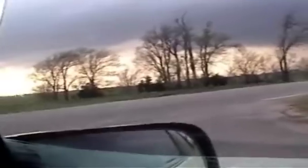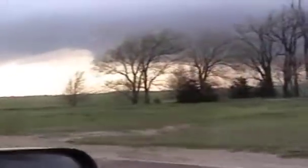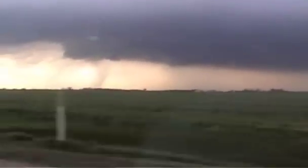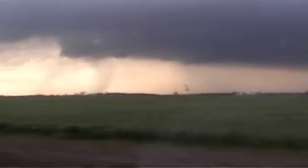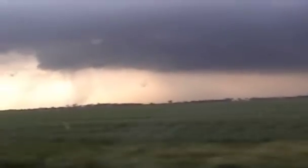Now the rotation is about to pass in front of me here on Bone Springs Road, and I am just south of 30th Street, heading north. And the exact location of where this rotation is at is basically Bone Springs Road and 30th Street. And we got a car that spun out. He's making a dramatic turn.